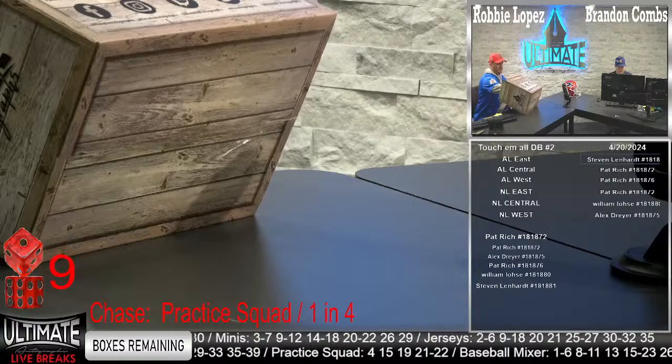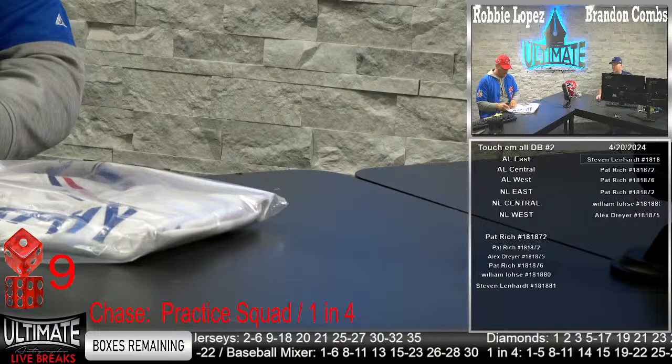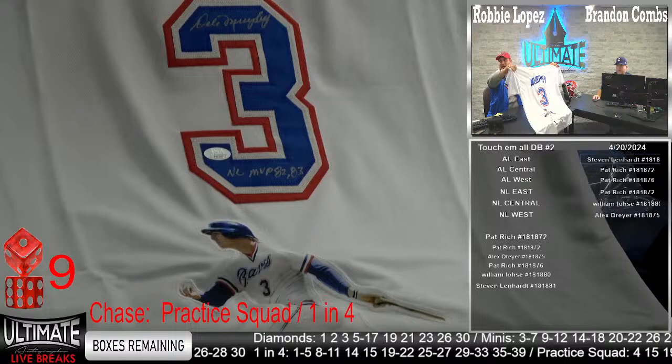Ooh, nice to see this guy. I'm glad I pulled this guy out. Looks like a Braves hit, no? I don't know. I believe so. Yeah, it is. Mr. Dale Murray. Murphy. Dale Murphy. Dale Murphy on this sick custom. Check it out. Mr. Nasty. Dale himself.